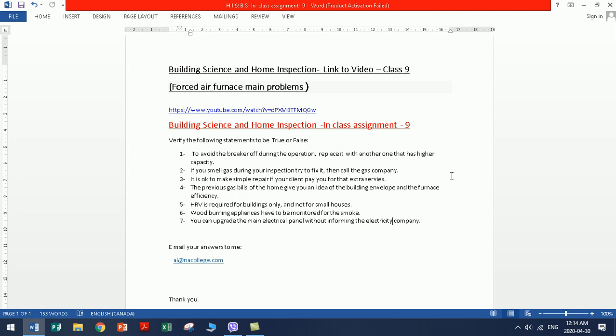Also, this is to give you a precaution: you have to be careful not to do any repair or any inspection which is not in the scope of your work. Whenever you finish this, please send it to me as the class assignment for day 9, and have a good try with it. The email is written here at the bottom.